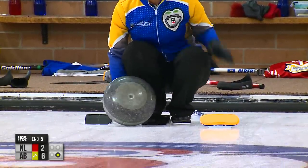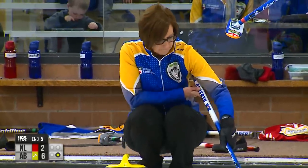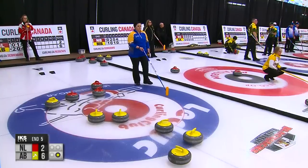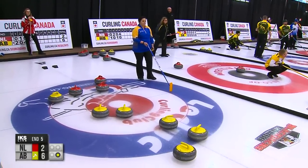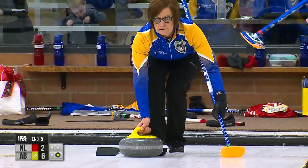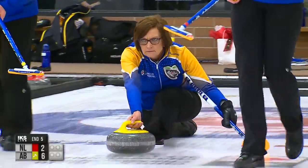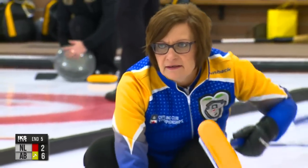So mainly just the line there for Newfoundland. The weight was close. They swept it a little bit, but they would have had that backing. So it just didn't want to move over for them. And I don't know if she threw it maybe a little bit wide, but it just didn't seem to get that action. And I think once you get it out to a certain point outside those four-foot lines, it really doesn't want to come back into the center. So final stone here in the fifth end for Alberta as they look to pick up three more and take a big lead on Newfoundland.